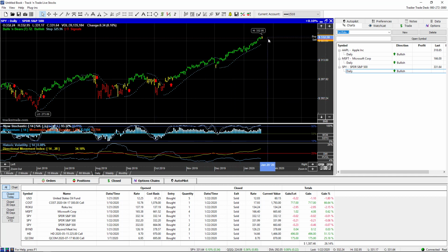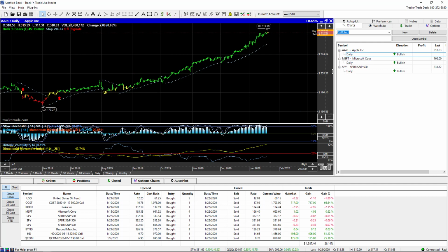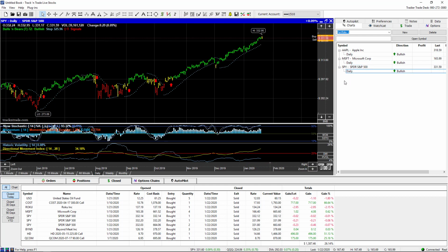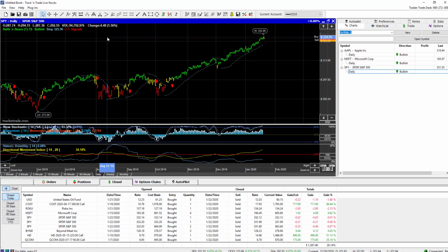Oftentimes people are looking at these markets, the S&P in particular, saying, oh my gosh, it can't go any higher. We see the same thing over here with Apple. We're like, oh my gosh, it can't go any higher, and it just keeps going. And then we have Microsoft where it's like, oh, it can't go any higher. So let's do some cycle counts and some Fibonacci projections, and we're going to see how we can get some kind of an idea of what this market likes to move through in price and time.